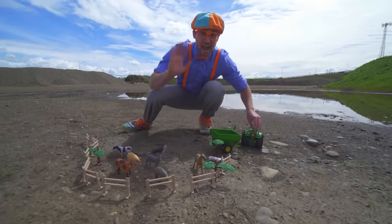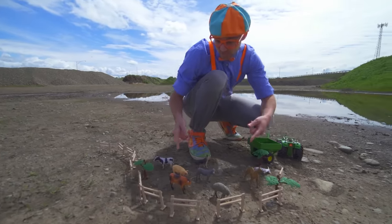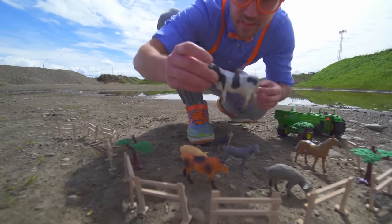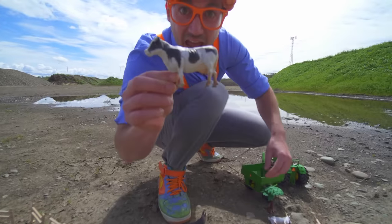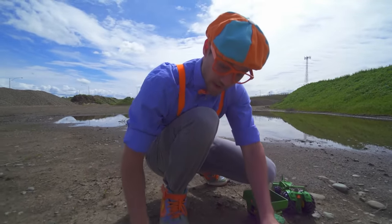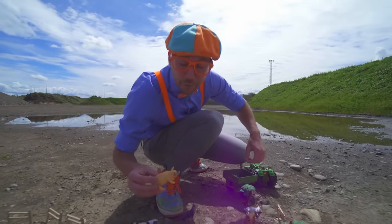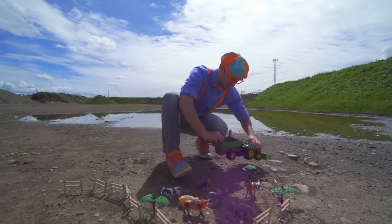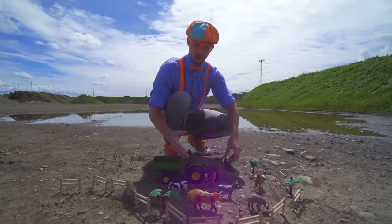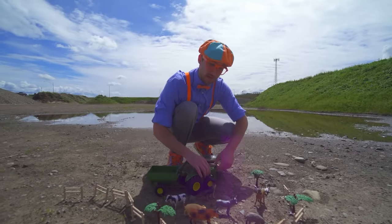Ring, ring. Hey, look, we're on a farm. Look at all the animals. Whoa. Ooh, look at this one. This is a cow. And a horse. Ooh, and a pig. Oink, oink, oink. Okay, now that we're on a farm, let's see what other things we can find on the farm. Well, we saw animals already. Let's go.